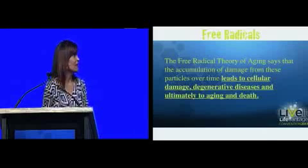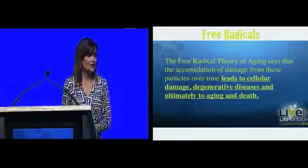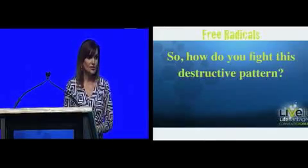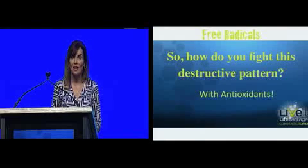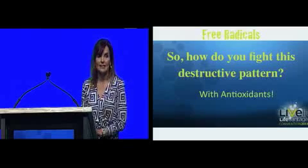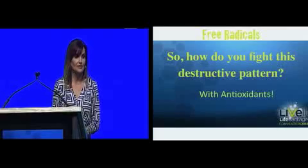The free radical theory of aging states that the accumulation of damage from these particles over time leads to cellular damage, degenerative diseases, and ultimately aging and death. So how do you fight this destructive pattern? With antioxidants. Our body has a natural defense mechanism to protect itself against the danger of free radical attack: antioxidants. Antioxidants are specific nutrients and enzymes that inactivate free radicals before they can damage our cells.